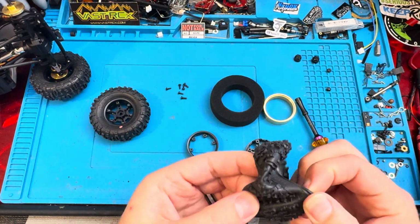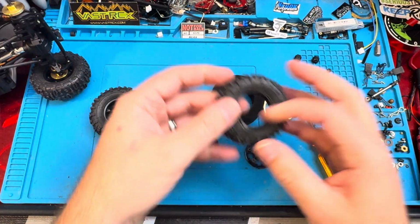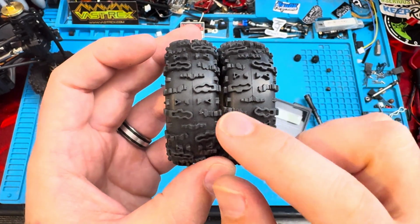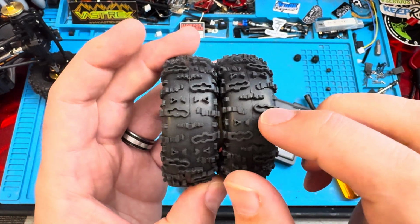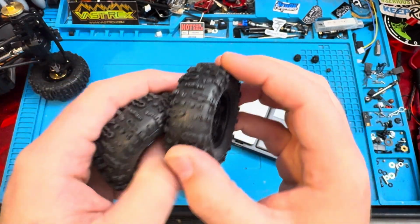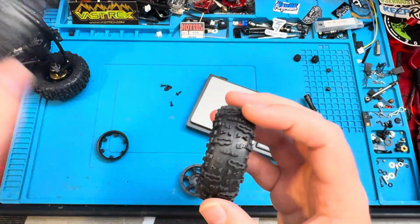All right, let me get these guys back together and then we'll do weight on this guy and show you the weight distribution. Oh, and I do want to show that these tires are directional. You can see there's a little bit of a curvature to these inner lugs, and you can see they're going the opposite direction. So you want to make sure you're going the same direction when you're on the rig here.